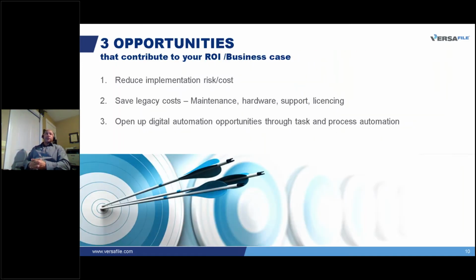Just to recap this part of our session, the three opportunities that can help contribute to your ROI or business case: by using ArchiveLink, or specifically a modern bidirectional ArchiveLink interface, we can help reduce implementation costs and risk. We can save on legacy costs, and we can open up digital automation opportunities through task and process automation. Those three things, in combination with, oh, we need to do this anyway, certainly start to make a more compelling business case for executives and boards to sign off on earlier rather than later, which can benefit your business.